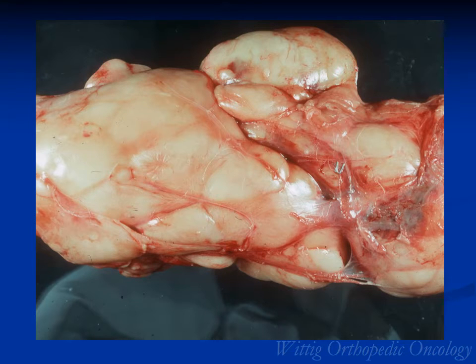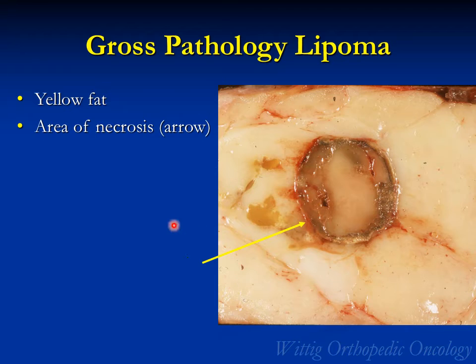This is the gross pathology of a lipoma, and you can see it's fatty in nature. It looks identical to what normal fat looks like, and they usually grow somewhat lobular in manner, and there may be some muscle fibers here if this was an intramuscular lipoma. Usually the subcutaneous lipomas are a little bit smoother in contour. This is the gross pathology of that lipoma that had an area of necrosis within it. So you can see the yellow fat. This is transected longitudinally, and the area of fatty necrosis in the center of it.